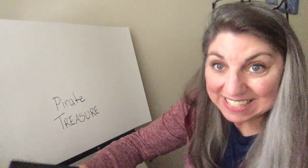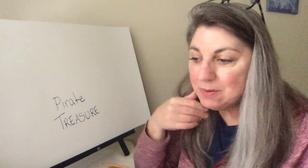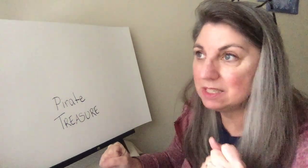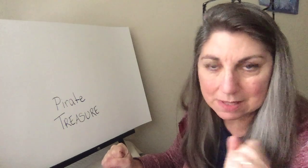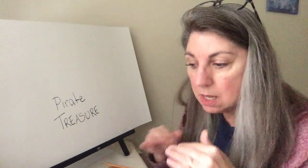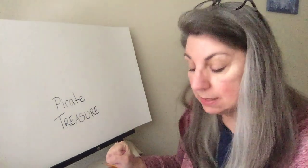When you are reading, you want to think like a pirate. Pirates sail the open seas on a hunt for wild and amazing treasure. They're looking for gems everywhere. When you're reading, gems are everywhere, and teach your children to be pirates.